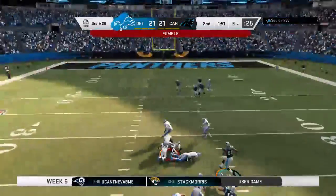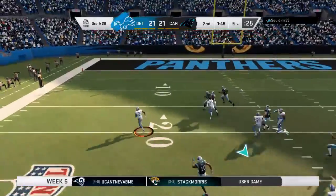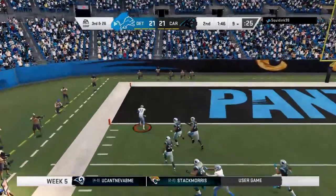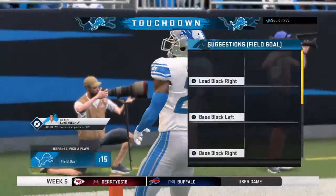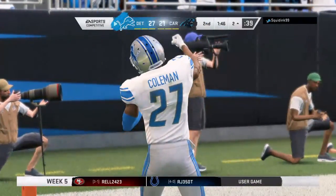And now look at this. Big gain, but a fumble. And this is scooped up by the Lions. And into the end zone, a scoop and score on the fumble return for the Detroit touchdown.